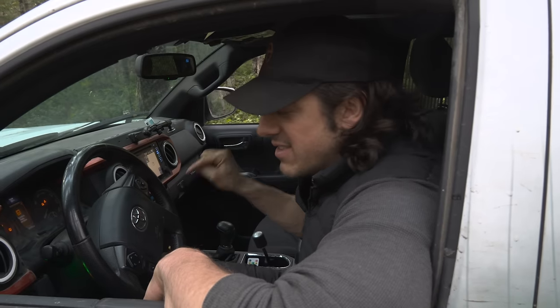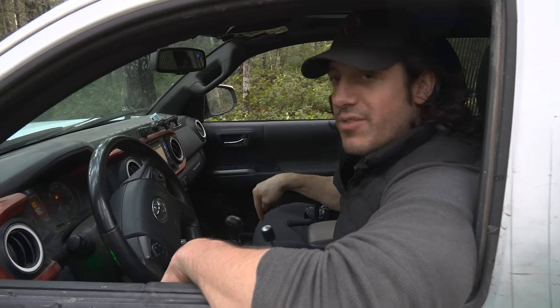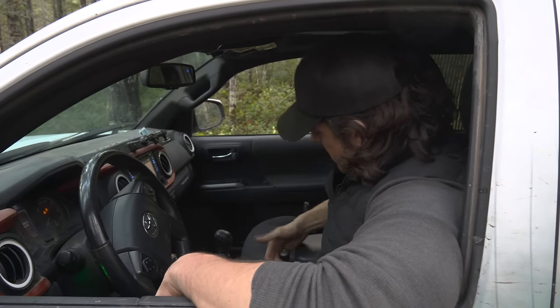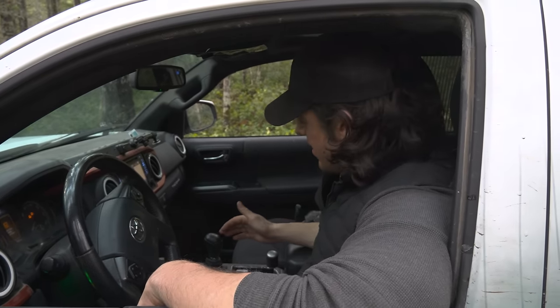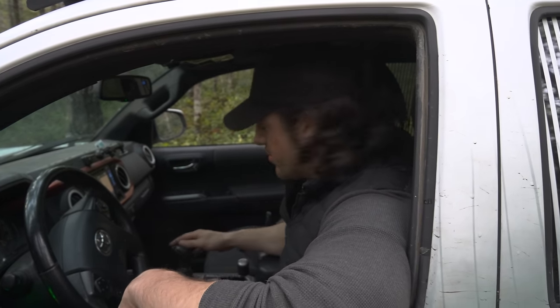Okay, this is a combo I haven't tried yet. I'm going to do the secondary transfer case, the taco box, in its lowest position, and the FJ transfer case in its high. Kind of a good, has a nice range. It's a little bit lower than the stock low, but it's not like low. Does that make sense?